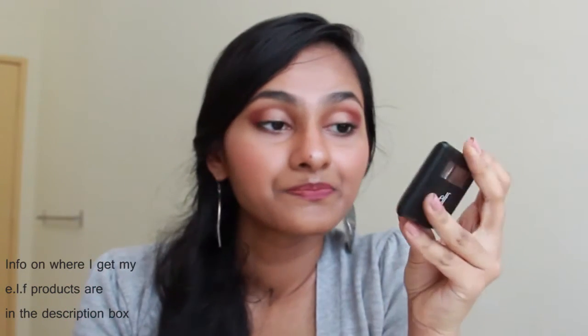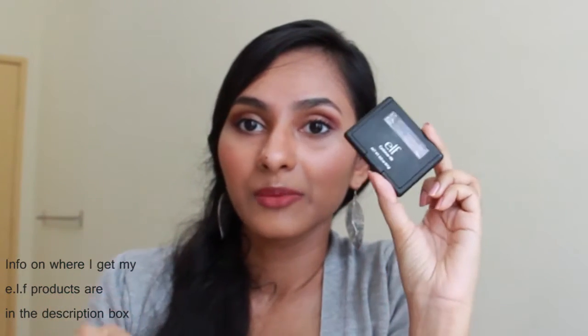I'm not sure that it's waterproof or anything because it tends to go out if you're sweaty and all that stuff. But for now, I really like it. The shade I'm using here is medium. So yeah, I think you should give it a try. I got it for like 10 ringgit, so it's quite cheap for an eyebrow product. I've never seen a cheaper one before. So if you know one, let me know. So far I've been enjoying this.